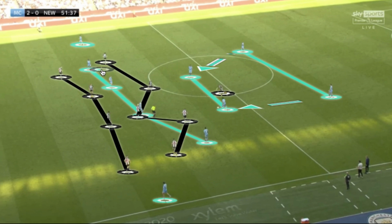And when their shape gets too compact, either centrally or vertically, we have the double pivot to exploit the vertical compactness, and we have the width and height to exploit the horizontal compactness and their high line to then look for balls in behind and more of a direct route going around the block when they did become hyper compact because of this overloaded space between the lines.